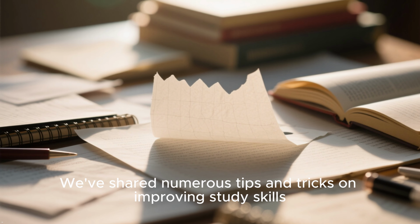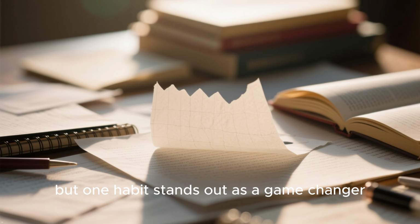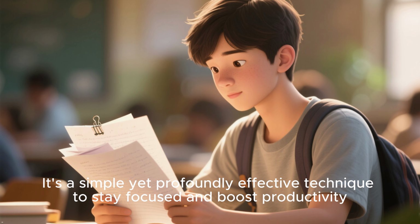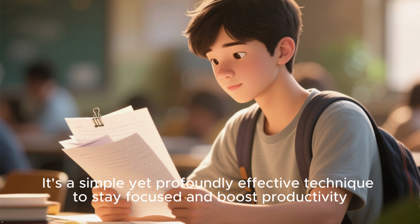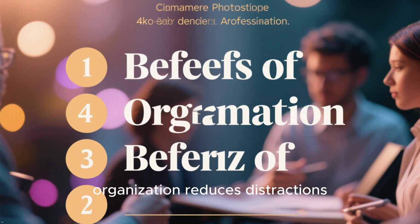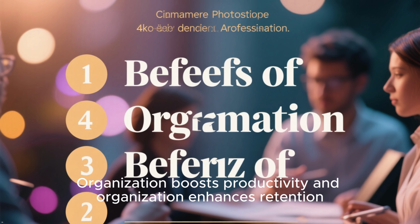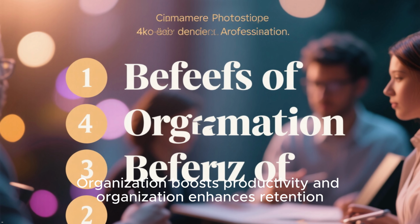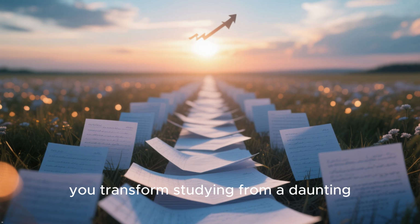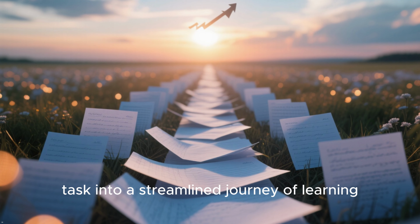We've shared numerous tips and tricks on improving study skills, but one habit stands out as a game changer: clipping papers together. It's a simple yet profoundly effective technique to stay focused and boost productivity. Remember, organization reduces distractions. Organization promotes clarity. Organization boosts productivity, and organization enhances retention. By implementing this technique, you transform studying from a daunting task into a streamlined journey of learning.